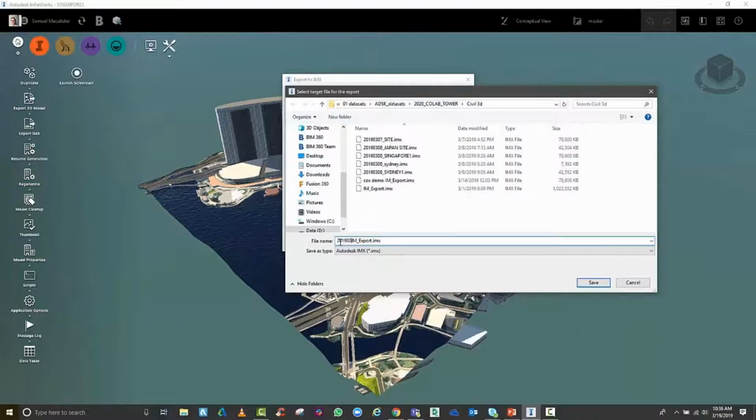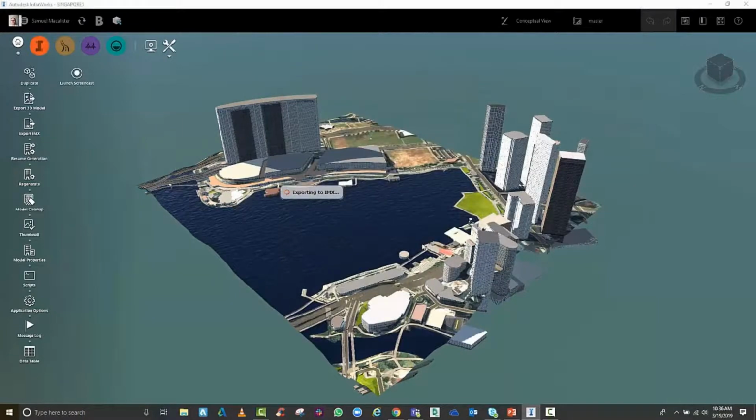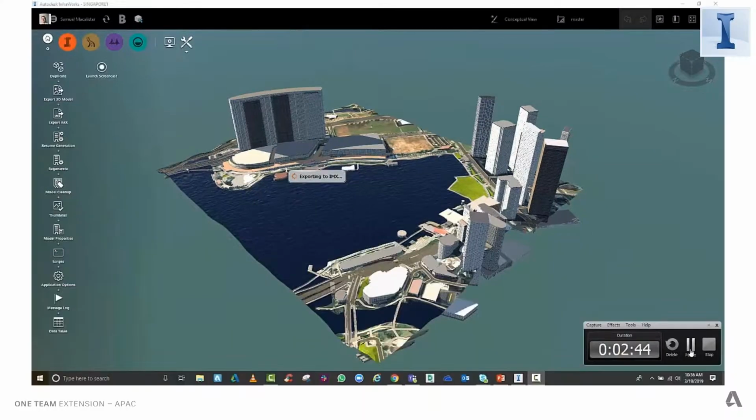What we can do here is export it out from InfraWorks as an IMX file format. Now you can do it as FBX or convert to other file formats as needed. Basically what this is going to do is allow you to bring it into our Civil 3D application for deeper development.